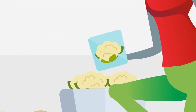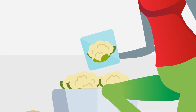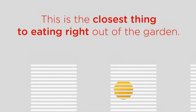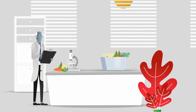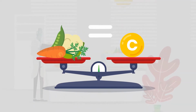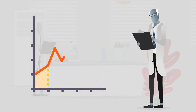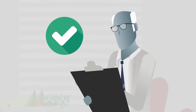Due to the modern methods of flash freezing, farmers can harvest their produce at peak ripeness and instantly freeze them, locking in their nutrition. This is the closest thing to eating right out of the garden. Studies have shown that various frozen vegetables such as peas, broccoli, carrots, and green beans can have equal vitamin C content comparable to the point of harvest. Vitamin C is often used as a proxy indicator of freshness due to its vulnerability to chemical and enzymatic oxidation.